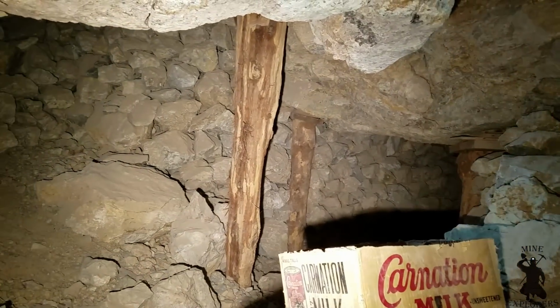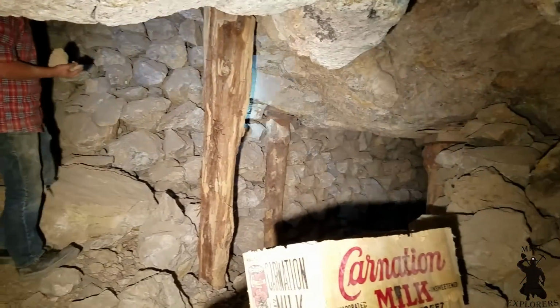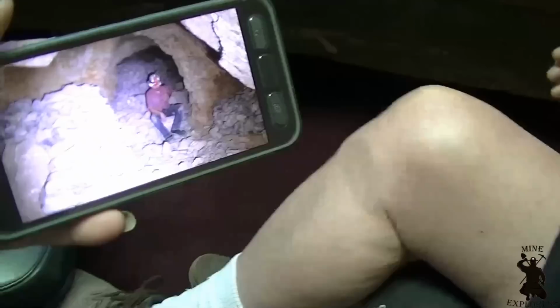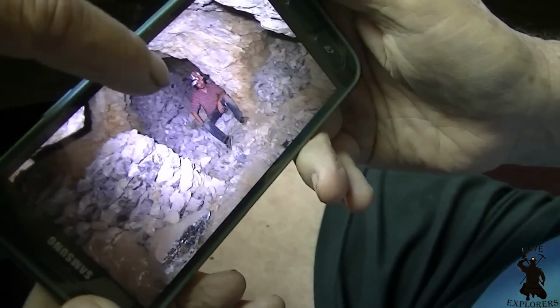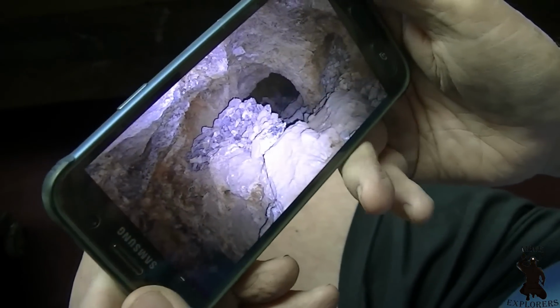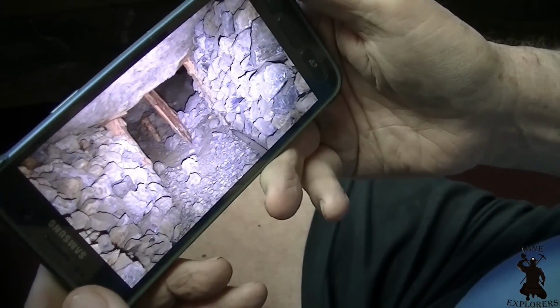Cut and fill mining. Except these are not really stopes that are filled with a ceiling stacked on wood. Here's just some examples of the incredible rock work effort to stack rock in here. Yeah, they did that rather than haul them out. They would stack them up. It's easier to stack them up than it was to carry them out.